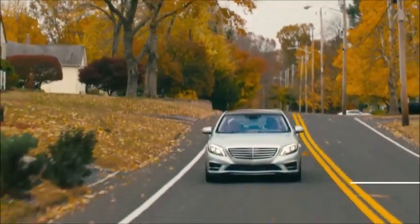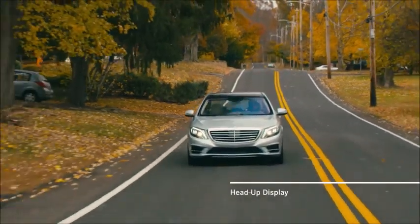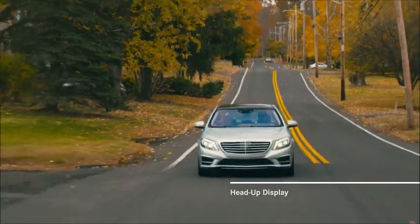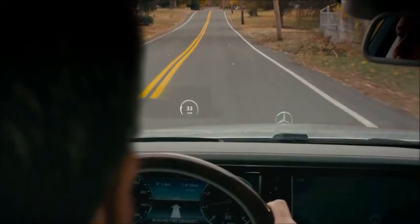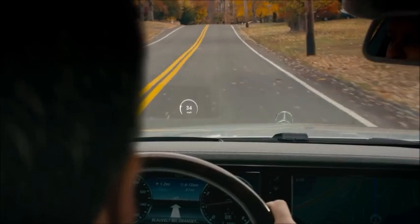Keeping your eyes on the road. We all think we do that whenever we drive. But how often do you check your speed or look at the navigation screen? A new head-up display helps you stay informed while keeping you focused on the road ahead.